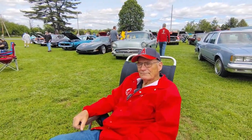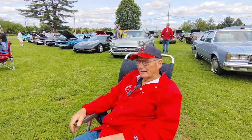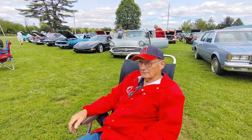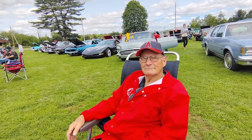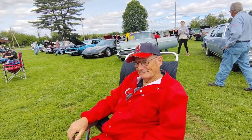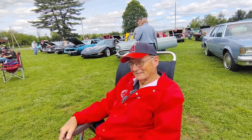What was the most difficult thing you encountered with restoration? Doing all the body work. Actually, the body was in good shape, but time-wise, getting it primered and ready to paint was unbelievably long. Yeah, a lot of patience. You paint, you sand it off. You paint, you sand it off. It took forever. But it was worth it. Oh, she came out beautiful.